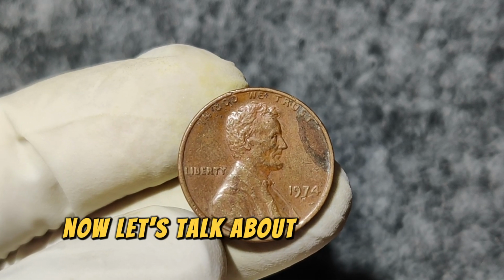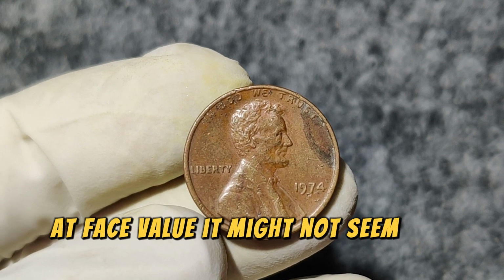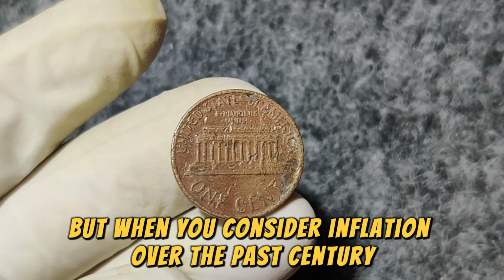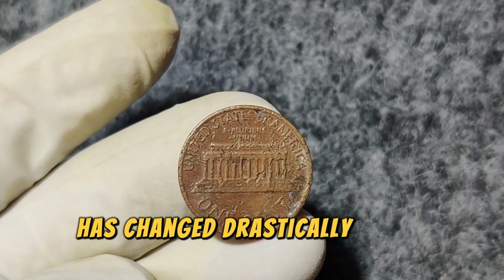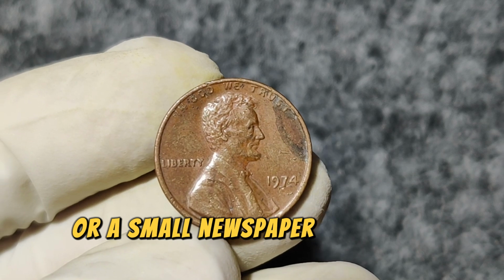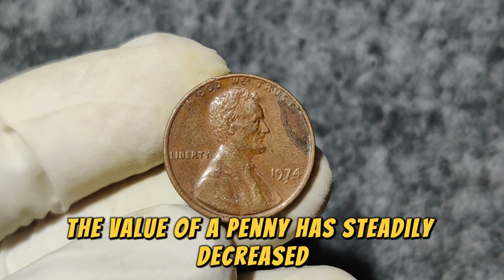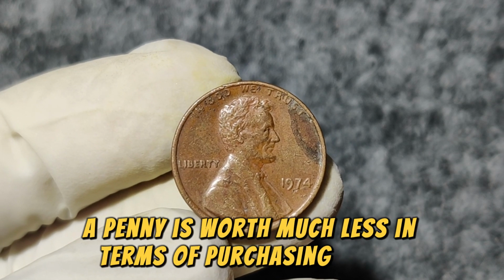Now, let's talk about the value of the 1-cent coin. At face value, it might not seem like much. But when you consider inflation over the past century, the purchasing power of the 1-cent coin has changed drastically. In the early 1900s, a single 1-cent coin could buy a piece of candy or a small newspaper. Over time, however, the value of a penny has steadily decreased. Today, a penny is worth much less in terms of purchasing power.